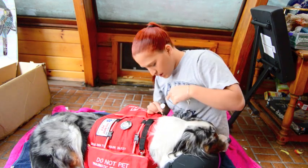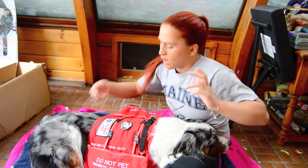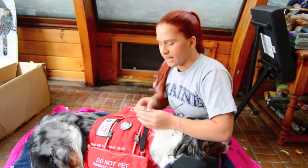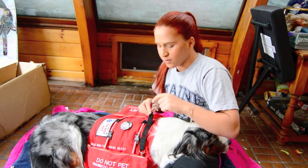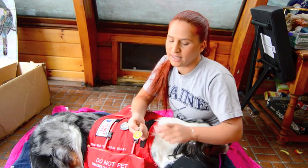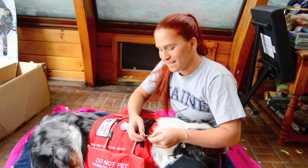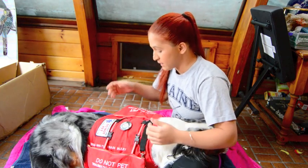Right here, I have an emergency information inside zipper pull tab. I don't have one on this side. This is the side that faces me when I'm in the wheelchair, so it's not really visible to anyone. And on this side, it's not attached, but I also usually have one of those little flashy light things for when we're walking out at night. And on this side, he has his tag, which I probably shouldn't show you because it has all my personal information on it, but it has his name, my address, and phone number, and everything in case anything ever happens or in case the vest gets lost.